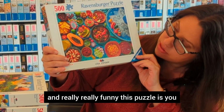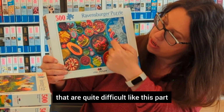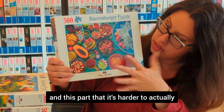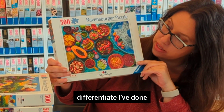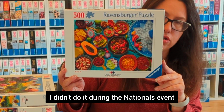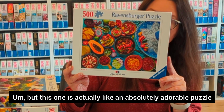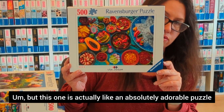This puzzle, you can see it's very colorful, but there are some parts of it that are quite difficult, like this part and this part, that it's harder to actually differentiate. I've done that one at home. I didn't do it during the Nationals event because I didn't have enough time to actually finish it. But this one is actually an absolutely adorable puzzle.